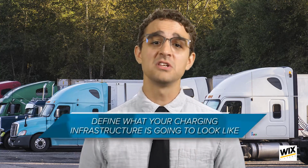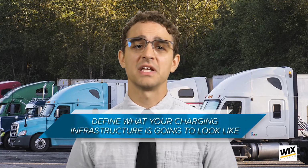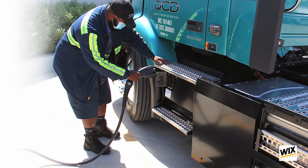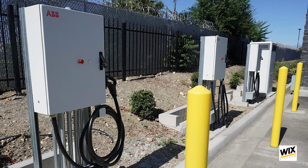First, and this might be up there at the top of Mount Zeus as far as importance goes, you need to define what your charging infrastructure is going to look like. That means understanding the application and the duty cycle that the EV will be used for to help define how you will charge that truck. For example, can you use low power chargers to keep your capital investments down, or do you need to look at higher power units in order to meet your time frame? Think carefully, as the answers to these questions will likely have a direct effect on your bottom line.